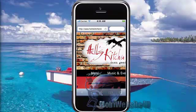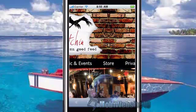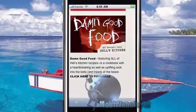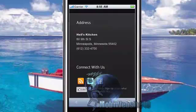So as you can see, I went to this website here, Hell's Kitchen Inc. This is just a local restaurant. Right now I just have the top left-hand corner, and in order to find out anything about the menu or, say, for instance, the Contact Us page, I have to scroll all the way over here to find it. Or say I'm looking for something that's located down at the bottom. Look how much of a pain in the neck it was to just find the address.